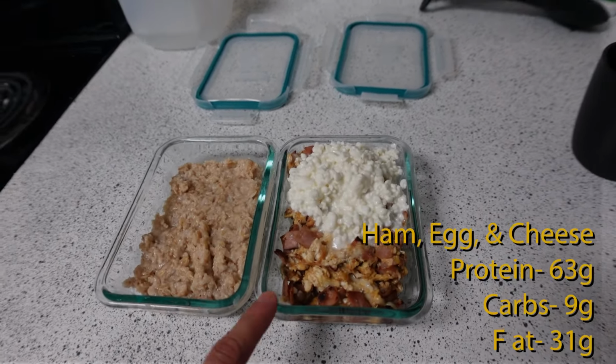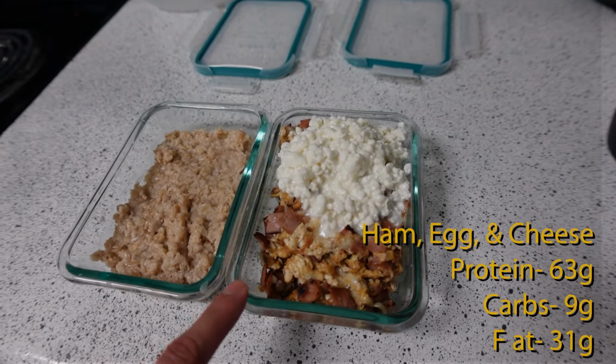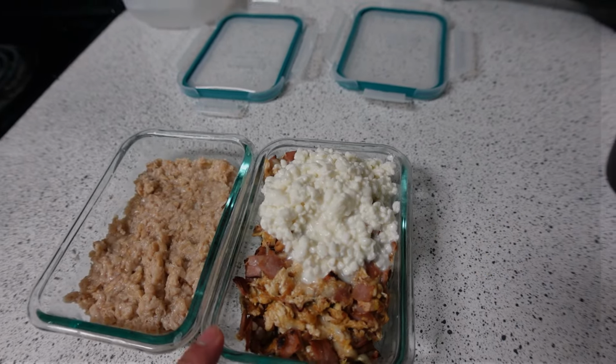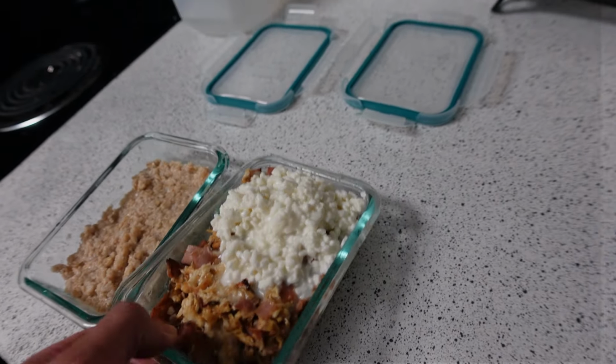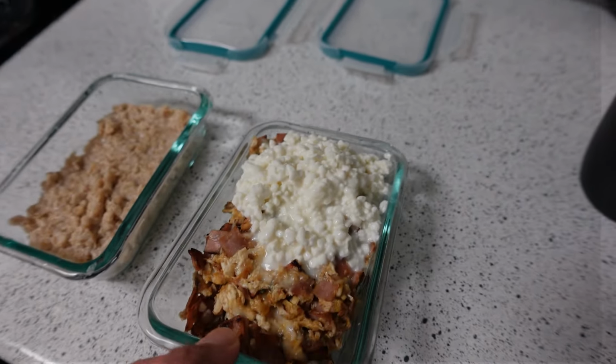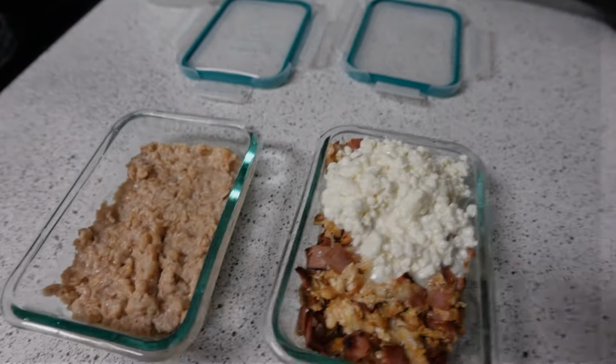So we have 3 eggs, 4 slices of black forest ham, 2 servings of low moisture part skim mozzarella cheese, and then top it off with, I got 150 grams of cottage cheese here. I know that looks crazy. I know how that looks, right? But trust me, you put a little bit of Cholula sauce on there, you mix it all up, tastes incredible.